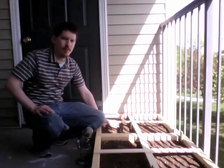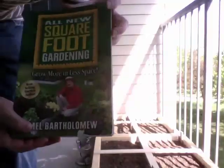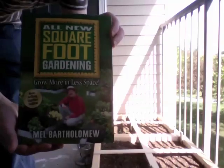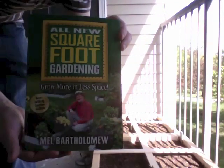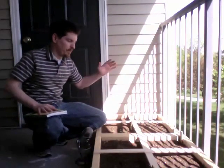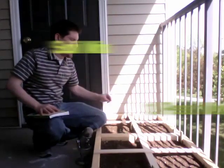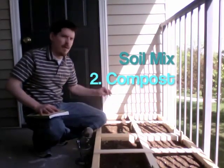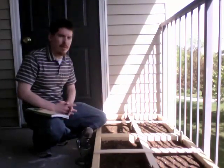The soil itself is a mix, and all of these ideas come straight from this book called Square Foot Gardening. The all new one, you want the all new Square Foot Gardening. You don't have to plow. You don't have to dig anything up. You don't need to weed it. No weeds. You make your own mix. So you have peat moss, you have compost, and you have vermiculite. You mix it all together, and it's a great mix.